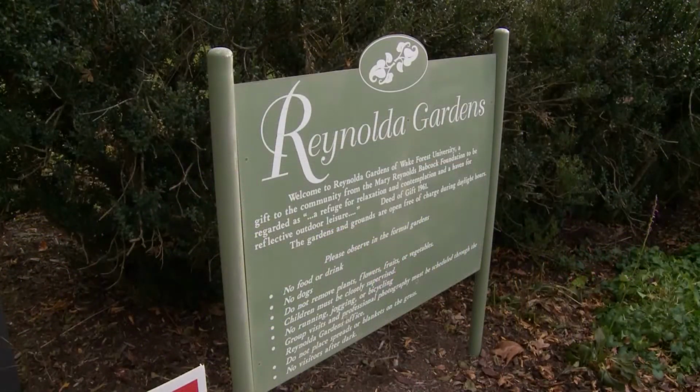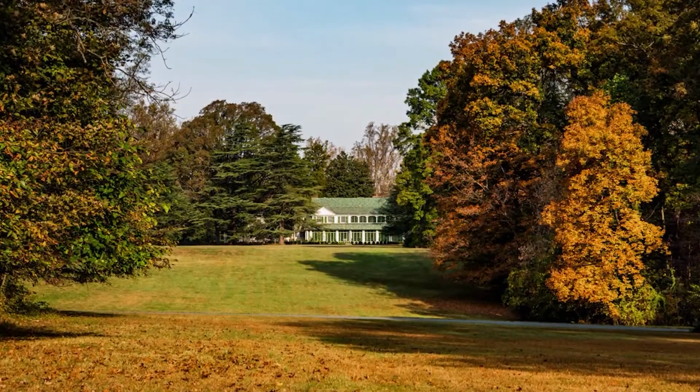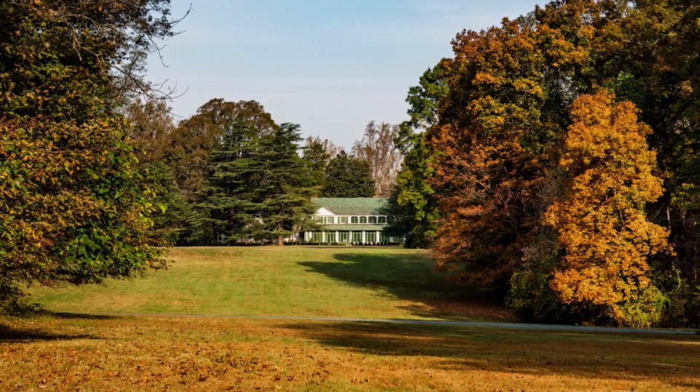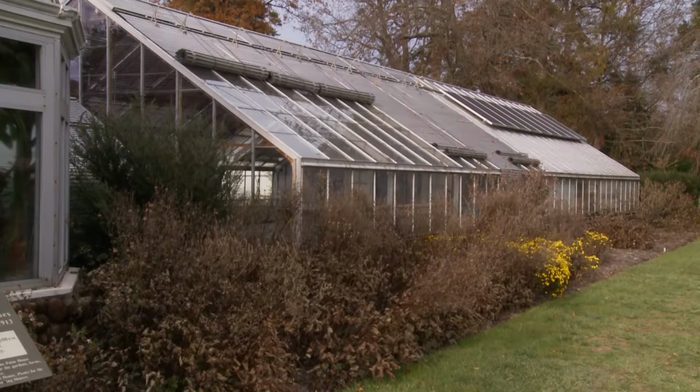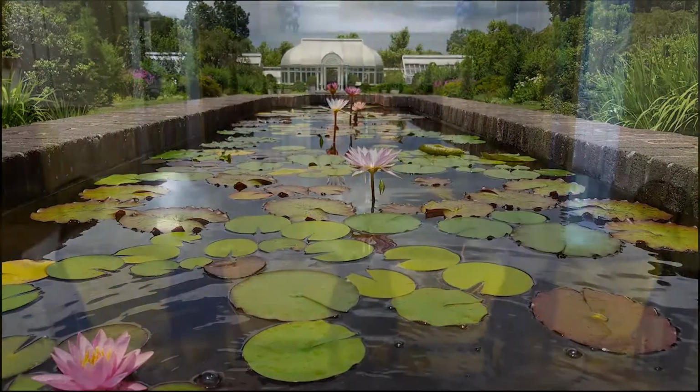What do we have to offer at Reynolda Gardens? There's 4 acres of formal gardens, there's 130 acres of meadow, of wetlands, of trails, wildflower gardens. We've got an over 100-year-old Lord and Burnham greenhouse that has tropical plants.